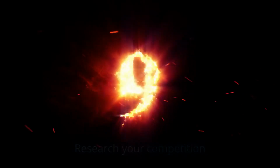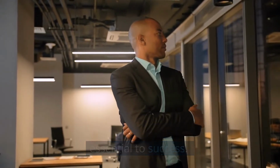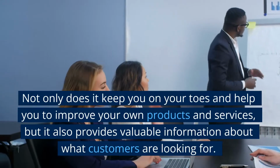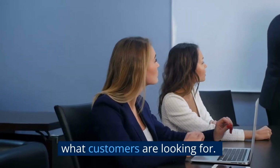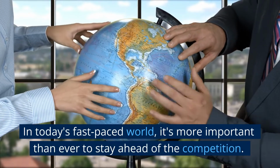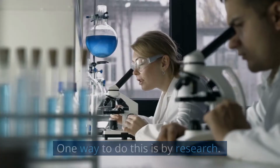2. Research your competition. As any business owner knows, competition is essential to success. Not only does it keep you on your toes and help you to improve your own products and services, but it also provides valuable information about what customers are looking for. In today's fast-paced world, it's more important than ever to stay ahead of the competition. One way to do this is by research.